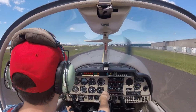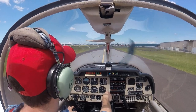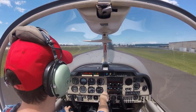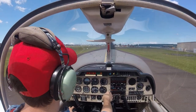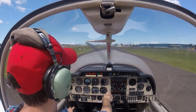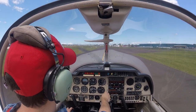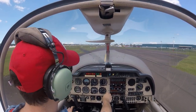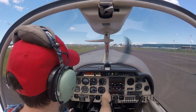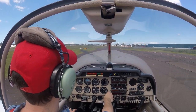Thanks, Bankstown Ground, Uniform November Hotel, Diamond Jewel, Information Juliet, taxiway Alpha 3 via CTA, request taxi. Uniform November Hotel, inform POB and destination. 2 POB and 2 Maruta, Uniform November Hotel. Uniform November Hotel, taxi to the run-up bays and report ready. Taxi run-up bay and report ready, Uniform November Hotel.